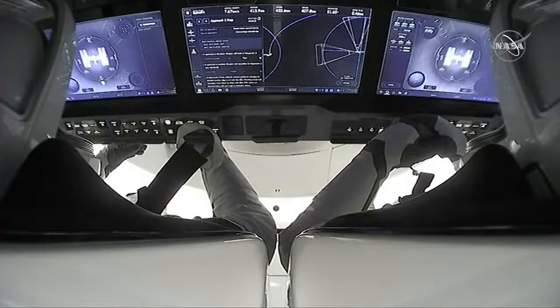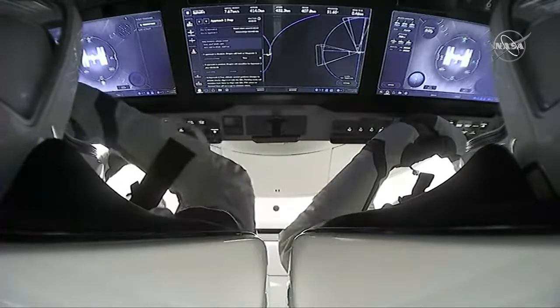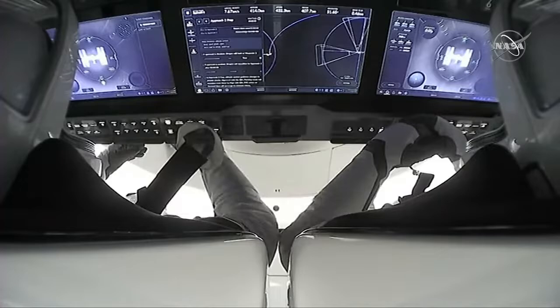So we've got about 20 minutes until we get there. The teams here in Hawthorne are monitoring, the crew on board Dragon is monitoring, we're looking over their shoulders right now, and the teams out in Mission Control Houston are also standing by as we're well into our integrated operations. Let's do a quick check-in with everybody over there. Shaniqua, give us an update. How's the team in Mission Control Houston doing? How's the crew doing as we get through this final approach?